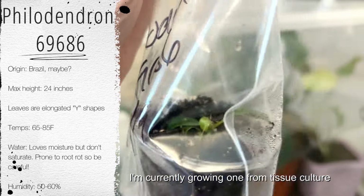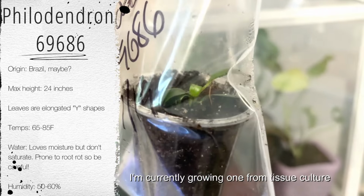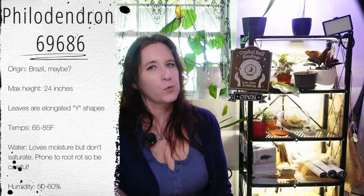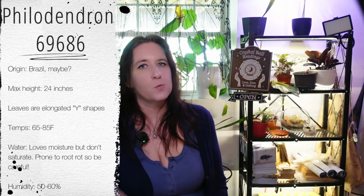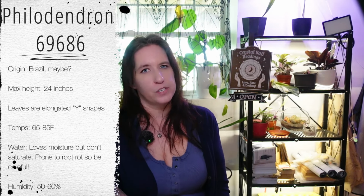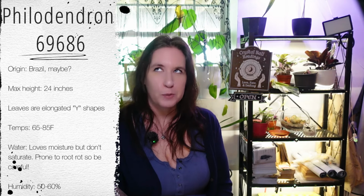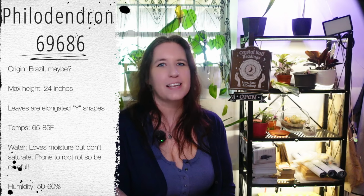To keep your 69686 healthy, use well-draining soil and make sure it stays moist but not soaking wet. It is prone to root rot, so monitoring its water levels is super important. In addition to well-draining soil, providing the plant with balanced, water-soluble fertilizer every few weeks can promote healthy growth.